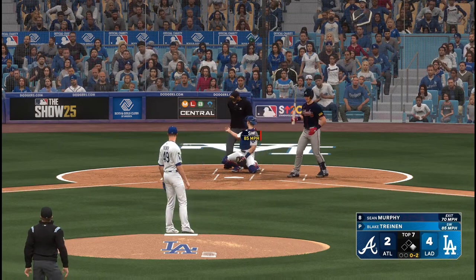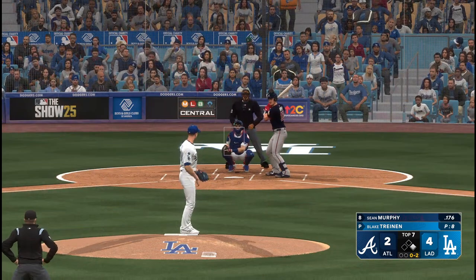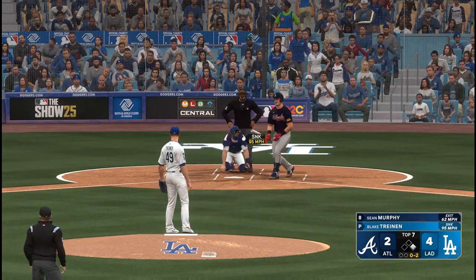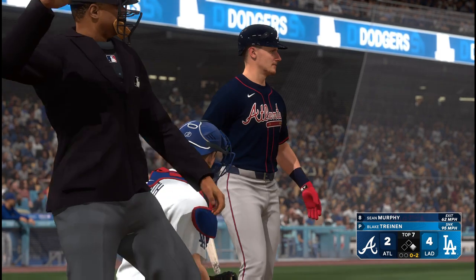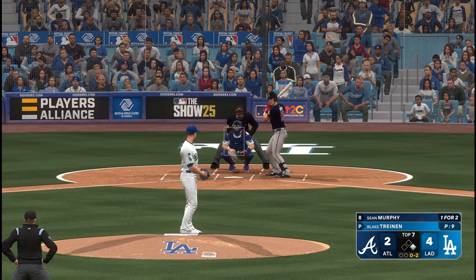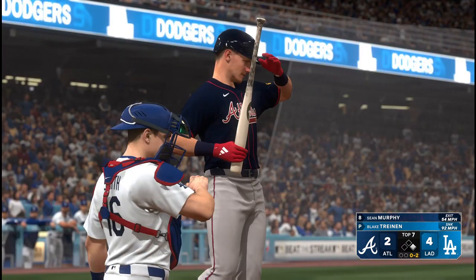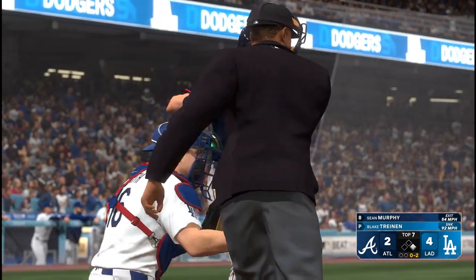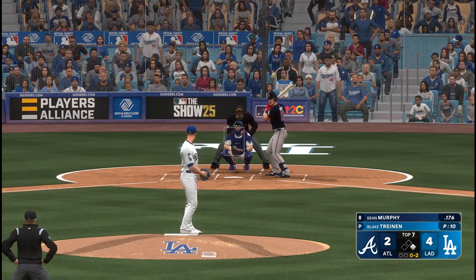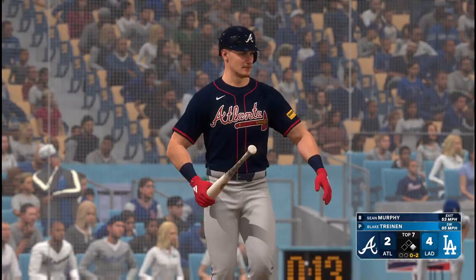Yeah, that's fouled off. Gets a piece, and it stays 0-2. With the tying run at the plate, here in the top half of inning number 7. Knocks that one away, and we'll do it again. Definitely got the hitter conscious of the pitch inside. Really think the outer half is open. The tying run at the plate. Foul ball. It stays 0-2.